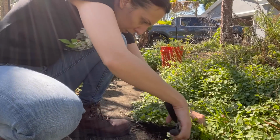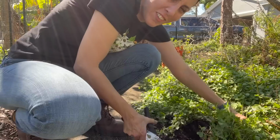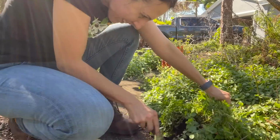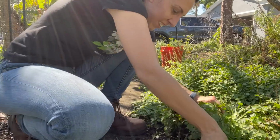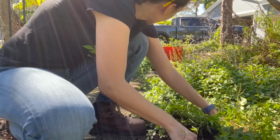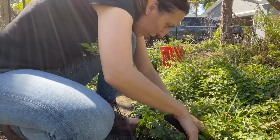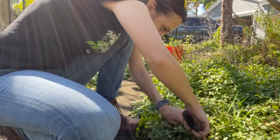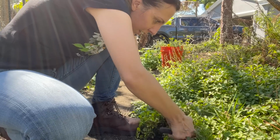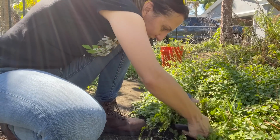How far back is my sidewalk? Oh no. No. How far is the sidewalk? Oh geez, Louise. Look at this. Okay, holy moly guacamole. Where's the rest of the sidewalk? It's here. Look at this. It's way underneath.